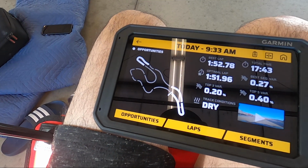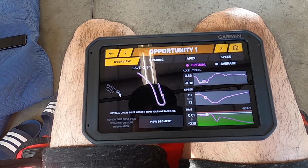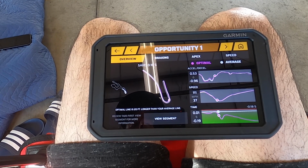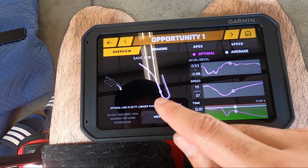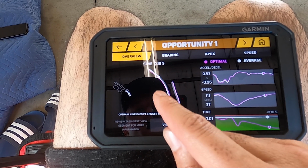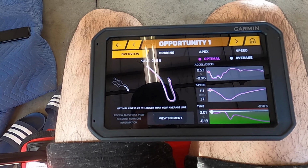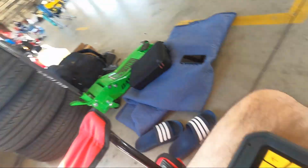So let's just take one quick look at one of the opportunities here. All right, so this is the hairpin, and just based on what I'm seeing here, it looks like I can start turning in a little bit sooner and stay closer in. Don't track out quite as far, pull in so I can get set up for the straightaway. Kind of hard to see that there, but super cool. And there's a lot more information here. Again, I'm not going to bore you guys with all that, but just know that this is an invaluable tool that I'm sure I'm going to be learning a lot from.